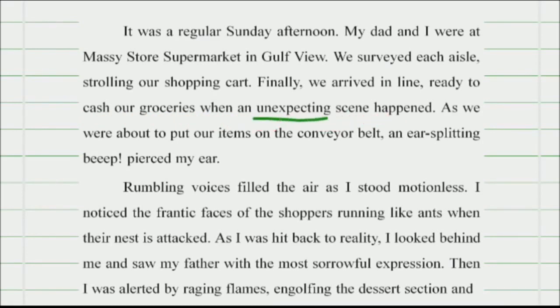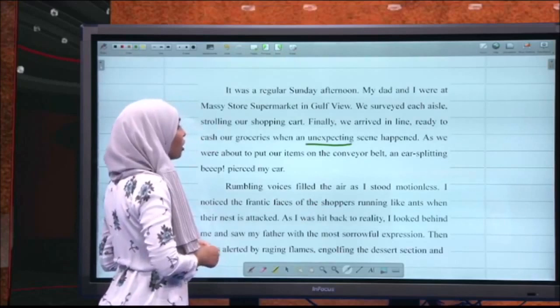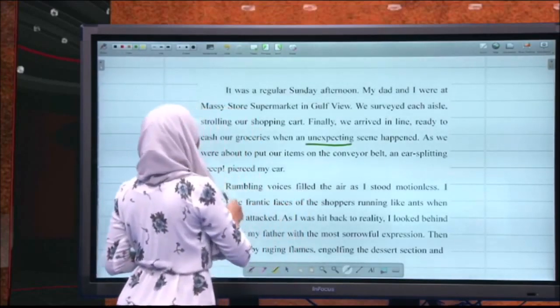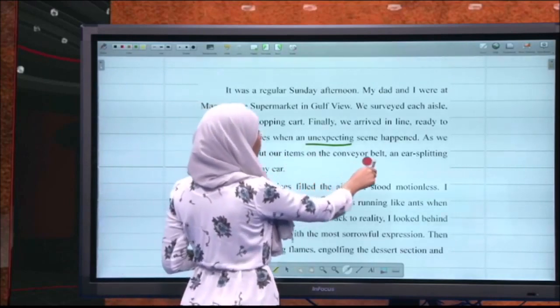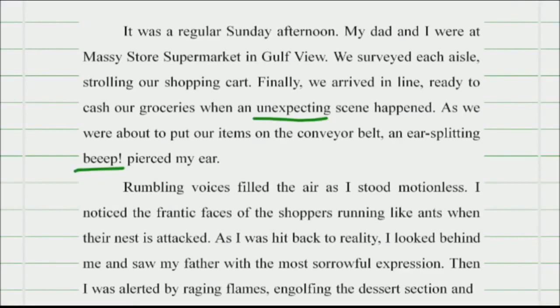And I'm just underlining it, so when I review it, it's easy for me to identify the errors, right? I don't have to read it again twice. Finally, we arrived in line, ready to cash our groceries, when an unexpected scene happened. As we were about to put our items on the conveyor belt, an ear-splitting beep pierced my ear. Rumbling voices filled the air as I stood motionless. I noticed the frantic faces of the shoppers running like ants when their nest is attacked.